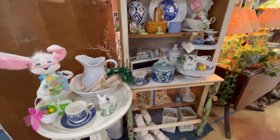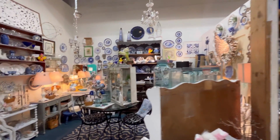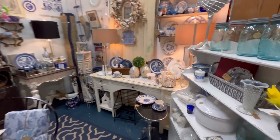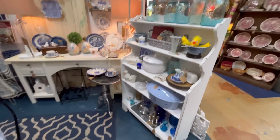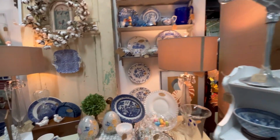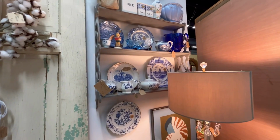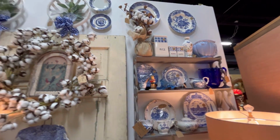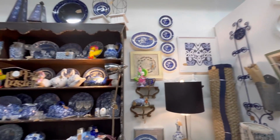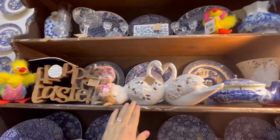The blue and white booth is one of the busiest booths in this place. And while blue and white isn't my personal favorite, I have to say this booth always looks spectacular. She does a great job staying on theme and collecting really beautiful blue and white pieces. And then the displays that she puts them in are top-notch as well. I love these swans.